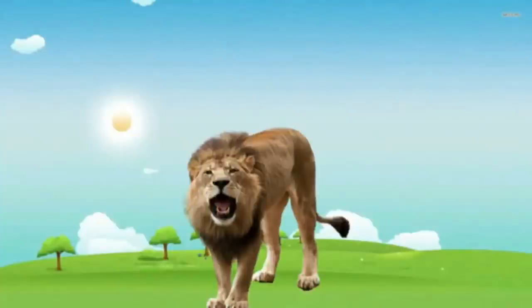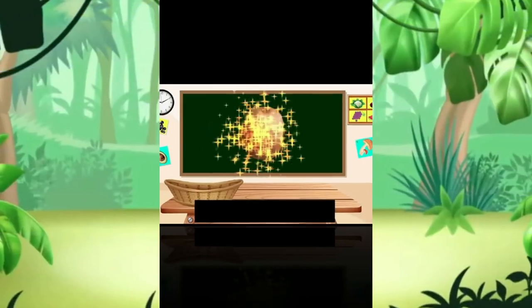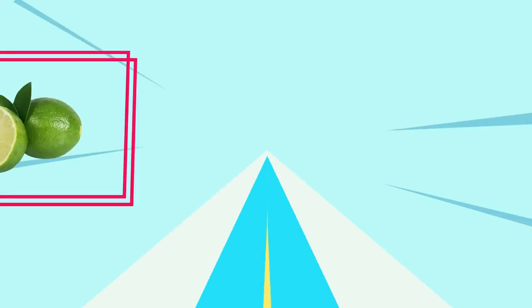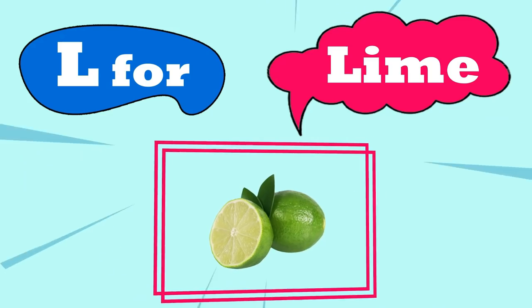L is for lion. L-I-O-N, lion. L for lychee. L for lime.